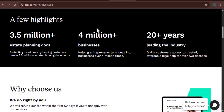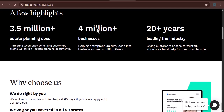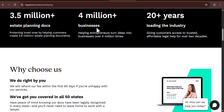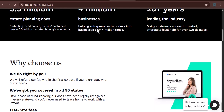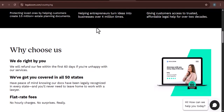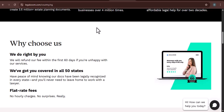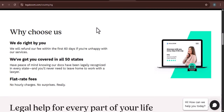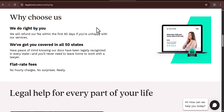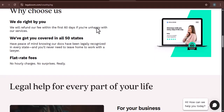What if you could tap into professional legal support and create crucial documents from the comfort of your home at a fraction of the cost? This is where LegalZoom enters the picture. Since its launch in 2001, LegalZoom has positioned itself as a leading online legal technology and services company, aiming to democratize access to legal solutions for millions of individuals and small businesses.